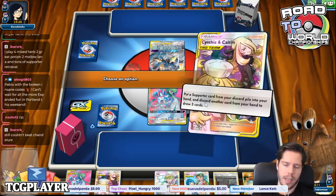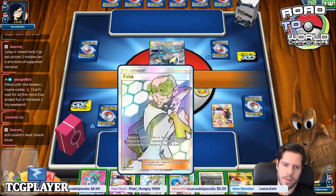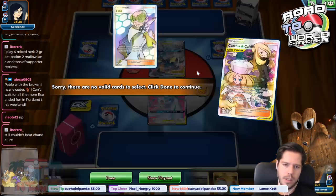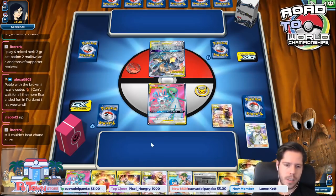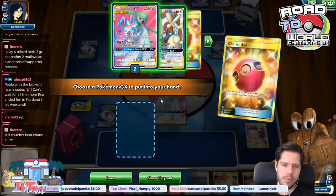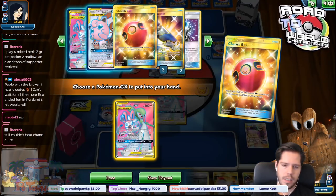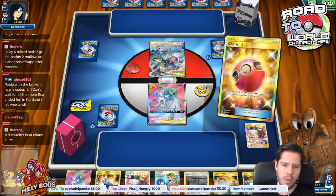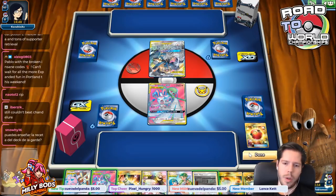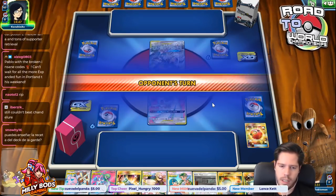So our hand is also not stellar. The Faba, I don't foresee myself needing it. Pretty sad. Let's go for the Lopunny. That might be what we need here. And there's no way for me to die this turn, right? So I'll just pass.